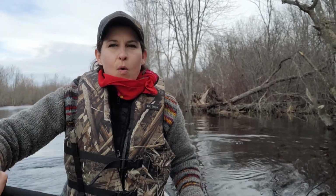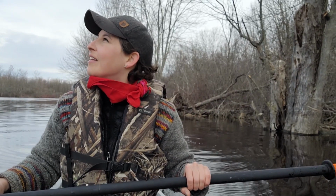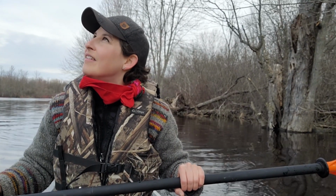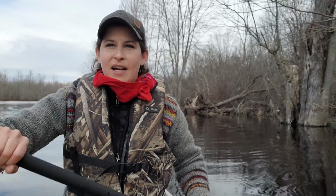Well, thankfully we're into a quieter part of the fen. Goose flying overhead. Wind seems to have died down. The water's really glassy.